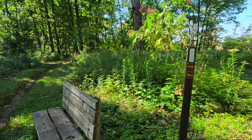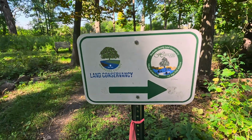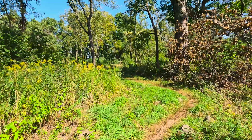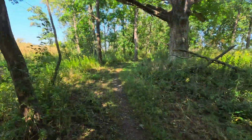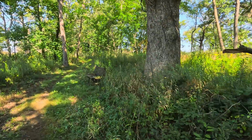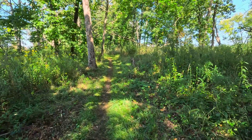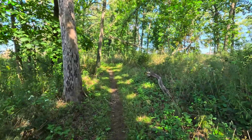We are back at the beginning of our loop, Land Conservancy. Let's go check this out. Well, this is an established trail because I just found a bench. Not sure where this is taking us yet, but it's really hard to get lost out here. It's not that big of an area.